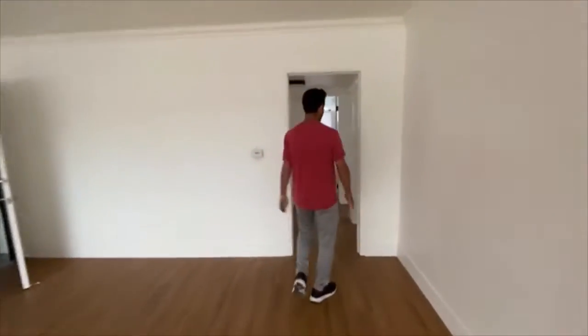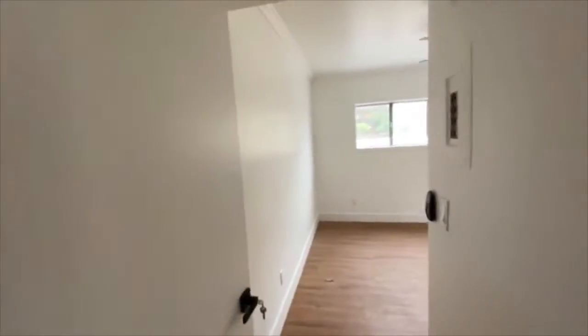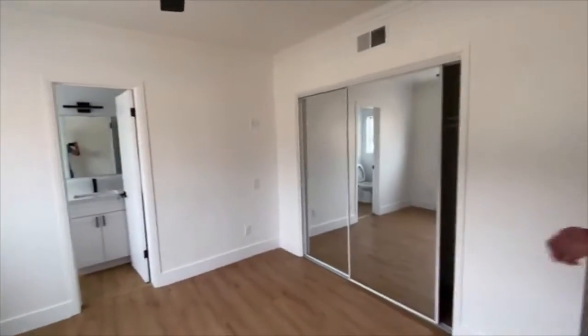3 bedrooms, 2 bathrooms. There's only one of these units in the building. So this is the rear upper unit, and the other 7 units are all 2 bedroom, 1 bath. It's got a great unit mix. All 2s and 3s. All 2s and 3s, good size.